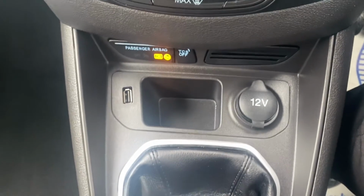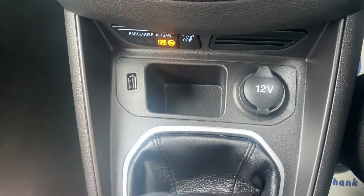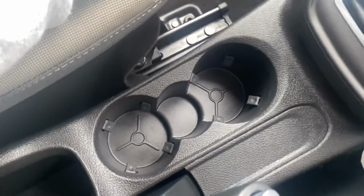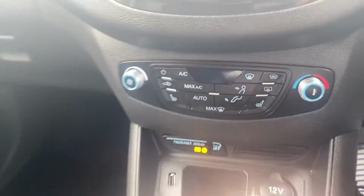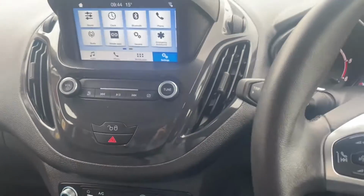A bit further down below, you'll find a 12 volt adapter, as well as a USB port and extra storage. They've also got a 6-speed manual gearbox in the middle here, with space for two cup holders alongside the manual handbrake. You've also got this armrest here for the driver's side, and on here is where you will find the two heated front seat buttons.